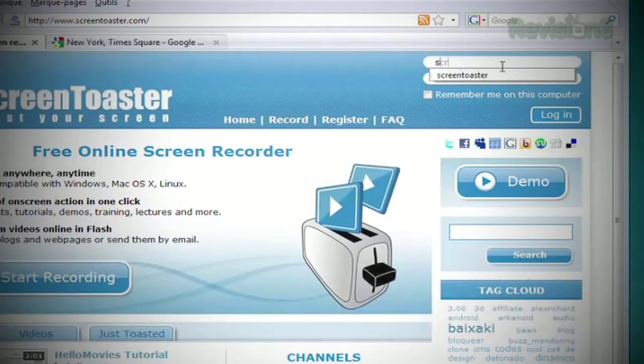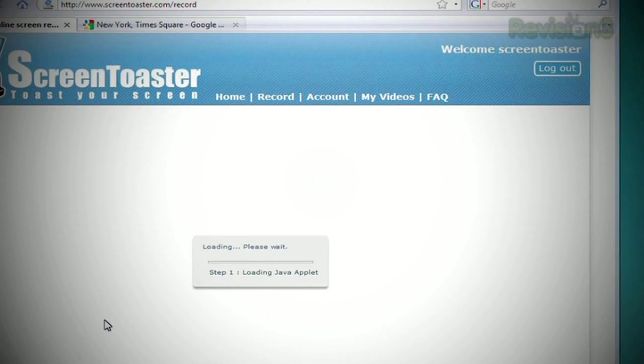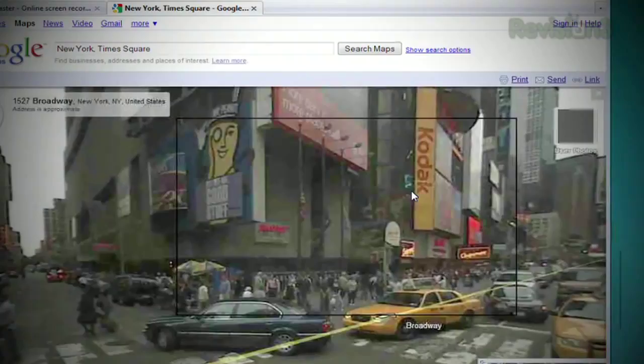Here's how it works. Create an account on Screen Toaster and then fill in the settings you want. Then just head over to the web page that you want to record and hit Alt-S to start the recording, or of course hit the giant red button. Hit Alt-S again to stop once you've got everything you need.